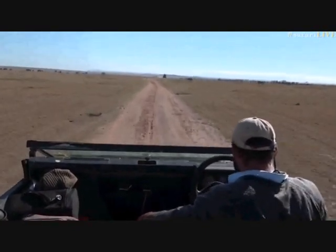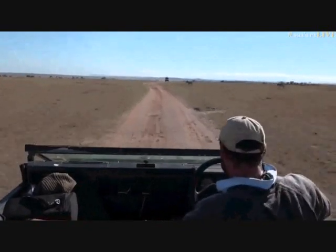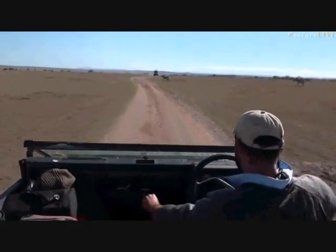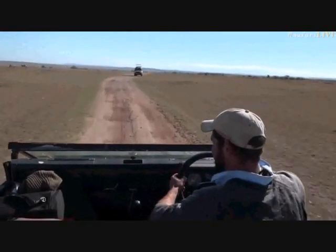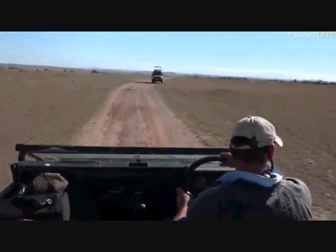Seeing as though that is the case, let's pick up the speed, up the ante. We don't mean to chase you, little zebra foal, but you do know how to run very well. Off you go.